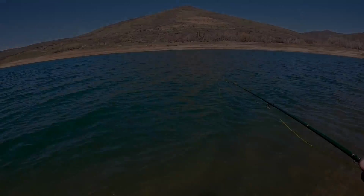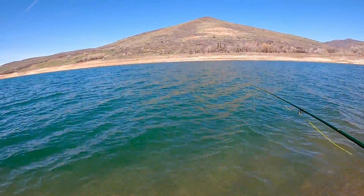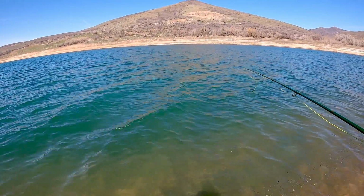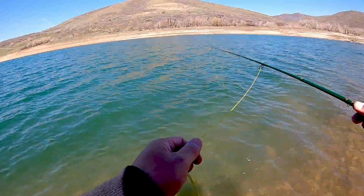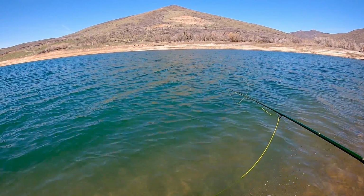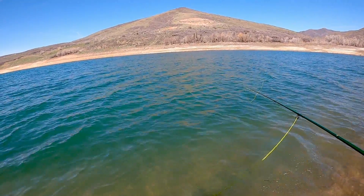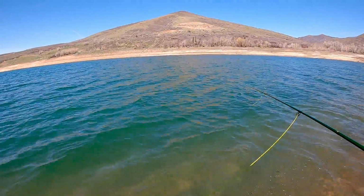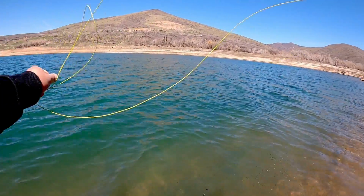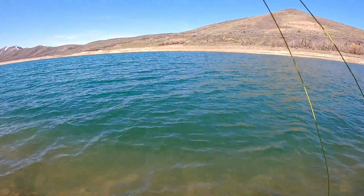Cool. Alright. No, guys, I was torn between floating Deer Creek and coming here, and I'm really happy with my decision. I know we probably would have smashed them on Deer Creek. People have been slaying it out there. I've seen the reports. But big cuts beat cookie cutter bows any day. So I'm in for this for sure.